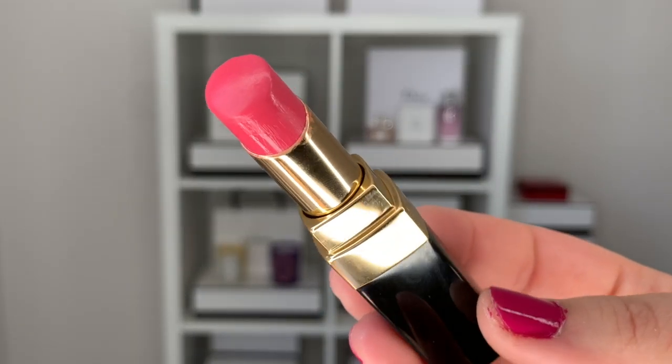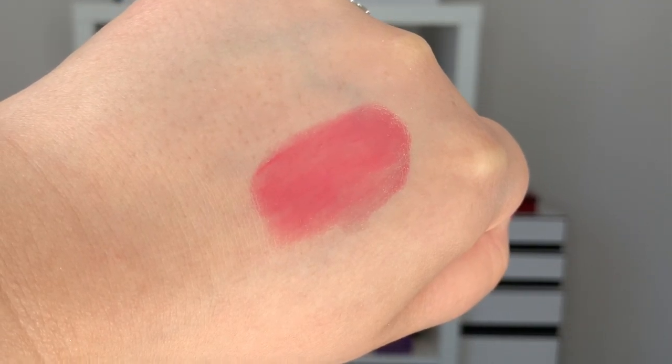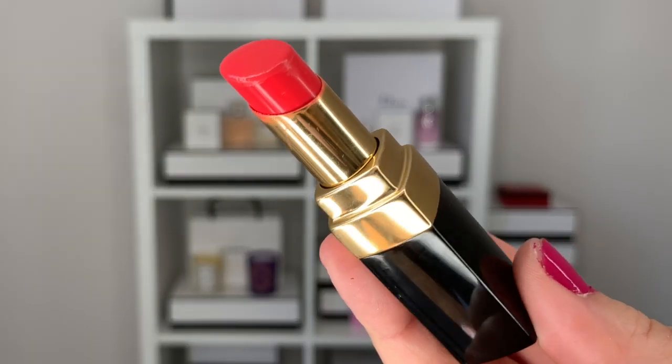The first one that I picked up is number 118 Freeze, and this is what I'm wearing today. It's just a really light, easy pink. I love the Rouge Coco Flash formula because these are ultra lightweight, hydrating, buttery lipsticks. These are not long wearing, these are not matte, but if you don't mind reapplying, I think this formula is amazing because every time you reapply, it's like you're reapplying a chapstick or a lip balm. So your lips keep getting that hydration throughout the day. I love this formula.